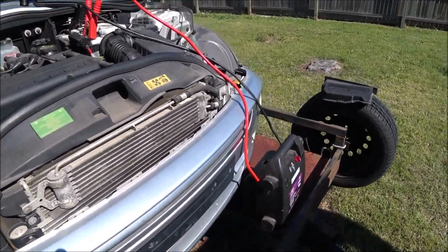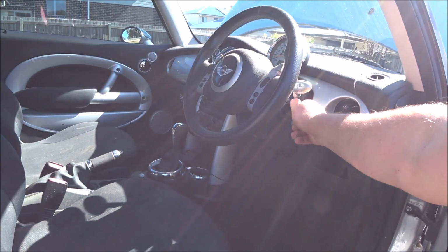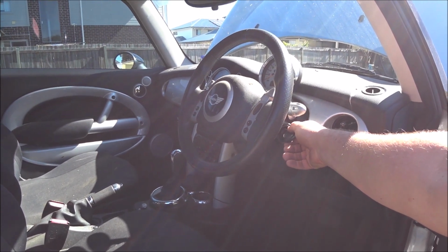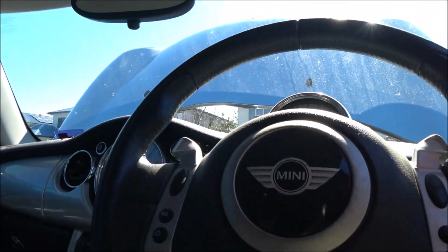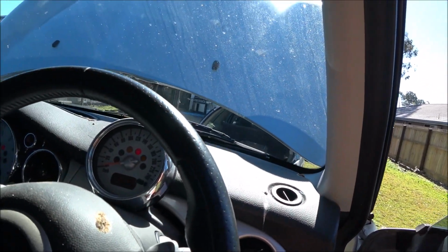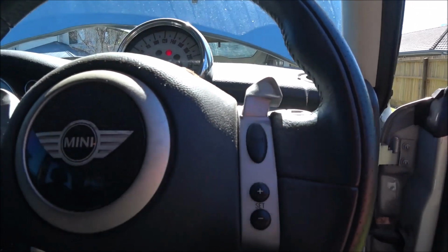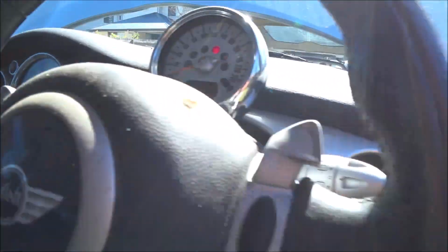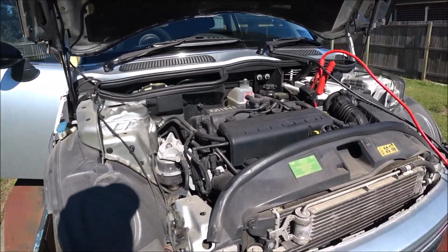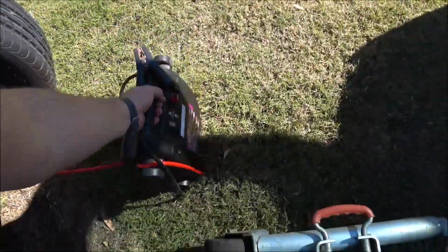Alright, she's untied from the trailer. I've got the jumper pack on. Let's see if she'll start. I've just put about 5 litres of fresh fuel in it too. We have power. Fans and shit going off. Check engine light just turned off. Idling smooth. Alternator works. Oh, you bastard.